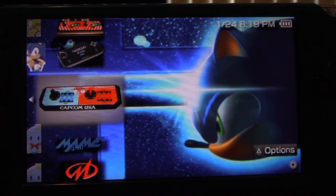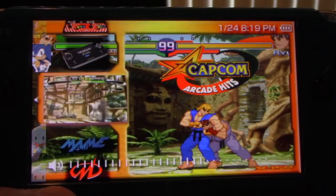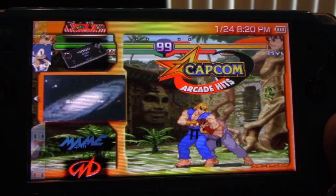Capcom. All right, Capcom Arcade Hits. CPS 2 is another arcade emulation that is basically all of Capcom's greatest hits. So Street Fighter, Capcom versus SNK. So give that a shot. It works just like the other ones do, where you gotta push select to insert coins.